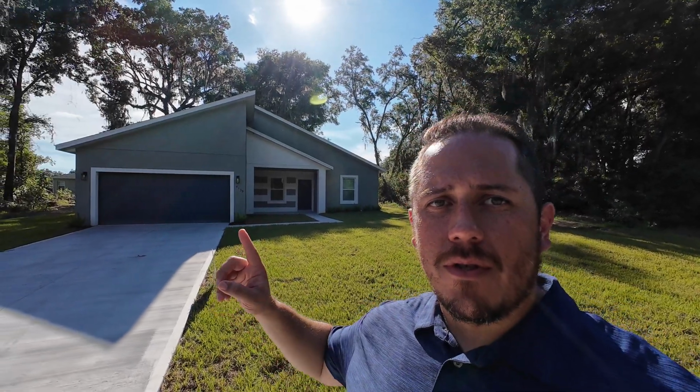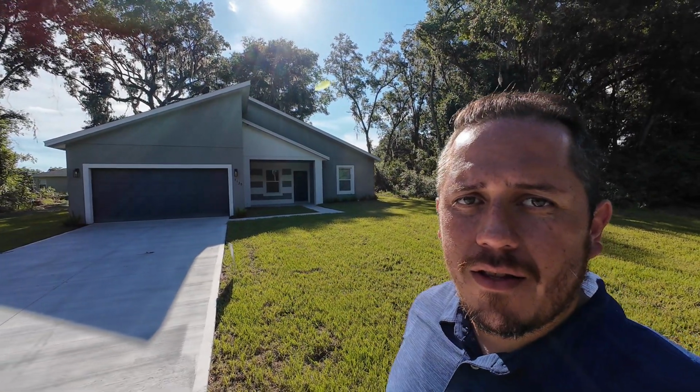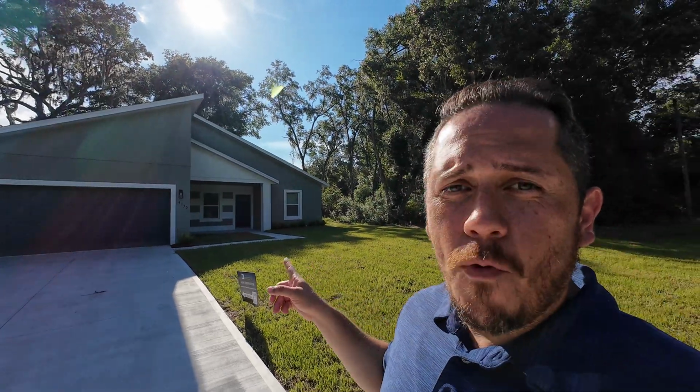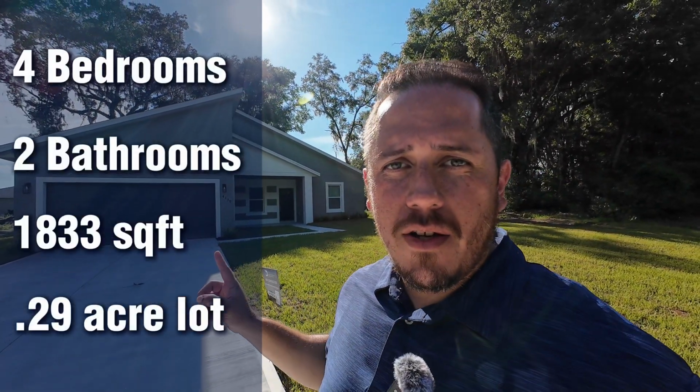Now, it might be a little difficult to see because the sun is already on the west side here, ready to set in the next few hours. But yeah, 4 bedrooms, 2 baths on this one, 1,833 square feet. Let's get this one started.